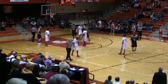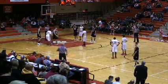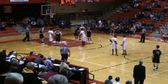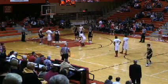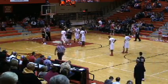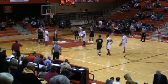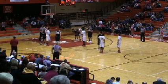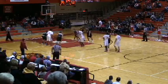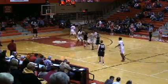Fouls on Boonville number 10, Lane Kirkland. His 3rd, team 6. Hardiman's free throw is up. He'll get it to go. Princeton was able to win the JV game tonight. Hardiman's 2nd free throw is up, and it's good. 53-30 now. Boonville on top.